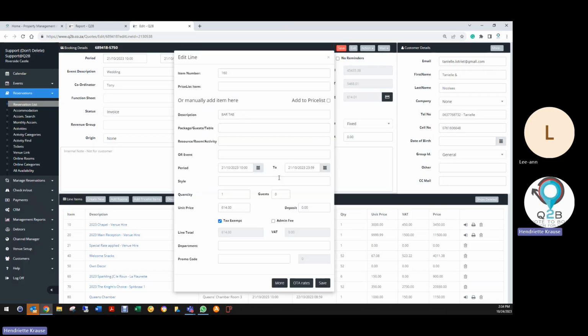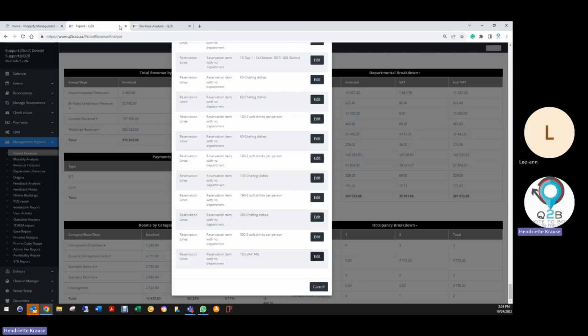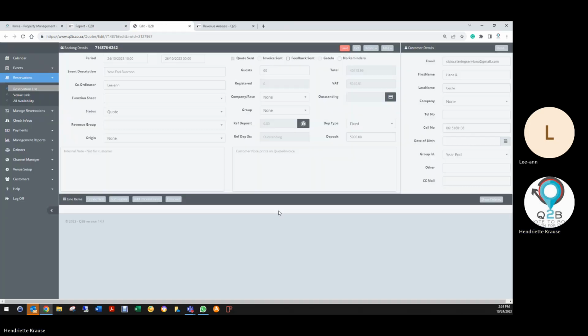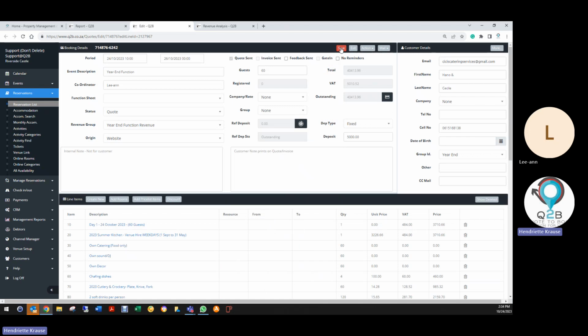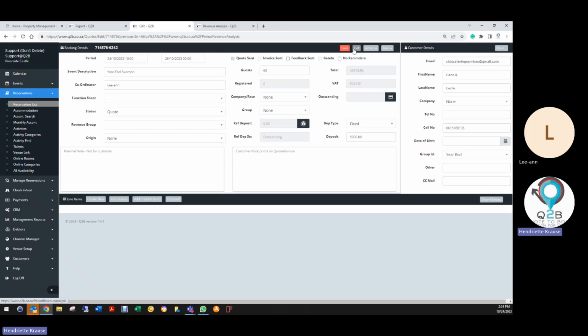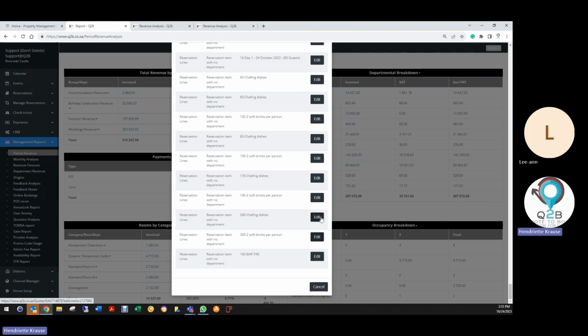So there's one for bar tab. So then you know it goes to food and bev. Save and exit, and then you go back to the report. Do the next one. It takes you to the item that wasn't allocated, so you can't make a mistake. You must just select the correct department here. Save and exit and do the next one.